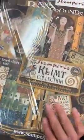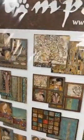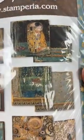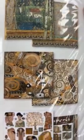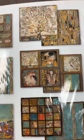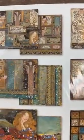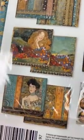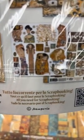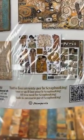So here's the Klimt 12 by 12. Et maintenant, j'essaie de vous montrer sans le reflet. So I'm going to try and get in close enough that you could see the different papers without too much reflection. Okay. I'd open everything, but we would be here all night. Ceux-là est tous les petits carrés. Là, on a des 6 par 6. Donc, tout est beau. So, ça, c'est tout. Et là, la couvert, ils mettent sur l'autre côté juste des choses que vous pouvez découper pour pas perdre cette feuille.